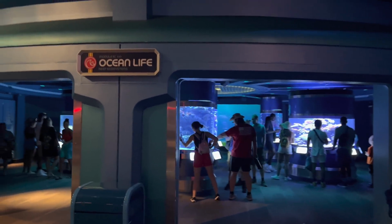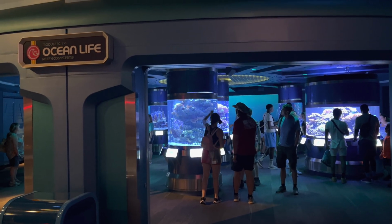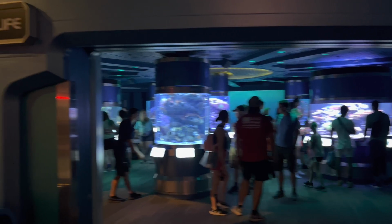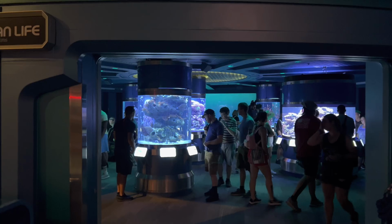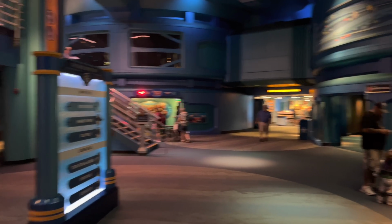Definitely recommend a little visit to Ocean Life there. He absolutely loved the fish tank, watching the fish go around, the bright colours. He's trying to get the fish with his hands. He absolutely loved it in there. And that's just off the Finding Nemo ride. You don't actually have to do the ride to come in here either. There's a bit of a centre in here. There's a few different rooms you can have a look at. But he did enjoy the colours in there.